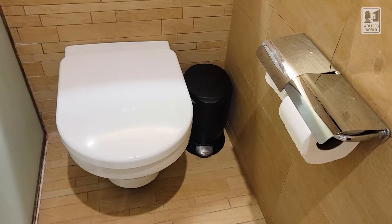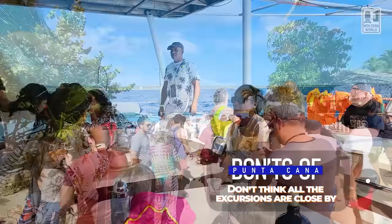Now, when you do come here, one of the things you're going to spend money on are the excursions. There's a lot of really great excursions here you can do from Punta Cana. Now, I have to tell you this. Don't think all the excursions are really close by. Now, if you're going to do the sea aquarium or the zip line, yeah, that's right here in Punta Cana, very easy.